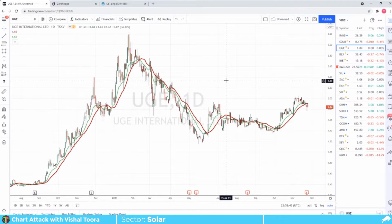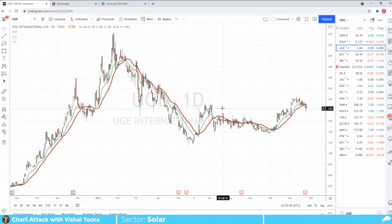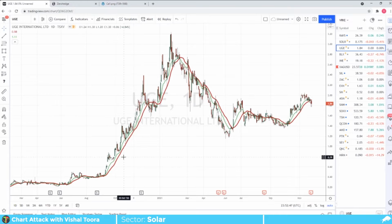We also have here UGE International. Once again, I should probably mention this because you're going to see it in the next few charts, but there was a big pop in a lot of these, not uranium, but solar panel and basically any of these clean energy stocks, because of course, President Biden was coming in with his whole green plan and green infrastructure bill. So there was a bit of a hype when he was coming in. And I believe that infrastructure bill is yet to be passed by the Senate.